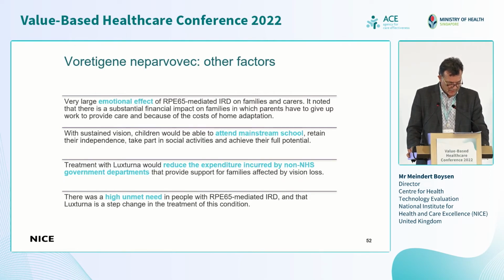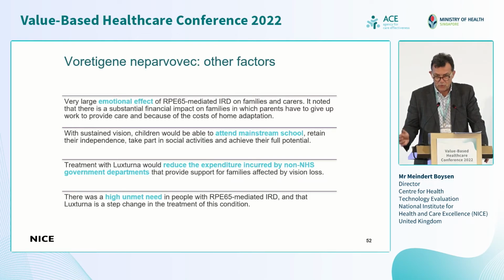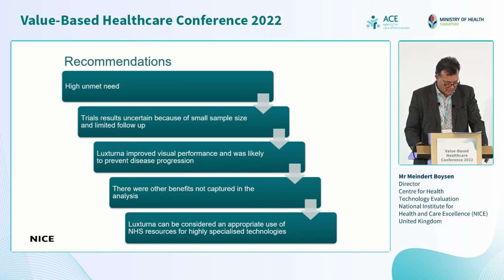But there were other considerations that our committee gave. It was not just cost effectiveness. There was a very large emotional effect of the disease on patients and their carers. There were definitely interests other than just the healthcare, where the committee specifically addressed their concerns. And overall, there will be a reduction in costs incurred by the non-NHS government departments, at least that was the assumption. And there was high unmet need. So taking all this together, with high unmet need, the results uncertain, but clearly indicating promise, improved visual performance, the product, and there were benefits not captured, as I just went through. So this was recommended as part of the highly specialized technologies program.